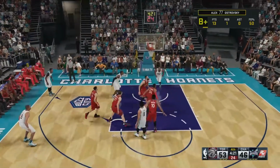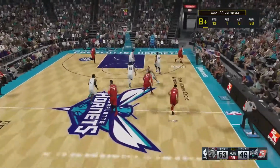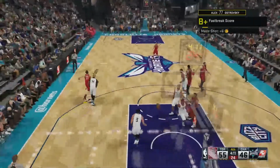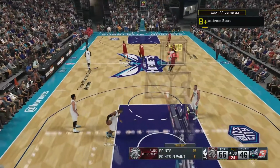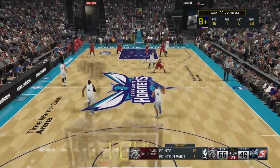Goes up to the stripe. The offensive rebound. Raptors leading by 7 to the wing right side. Here's Ostrovsky, and right through it goes. Game moves along. 2 minutes gone here in the 4th.